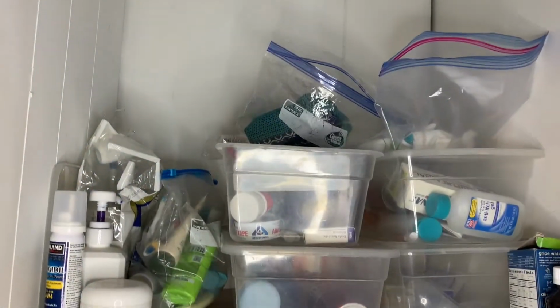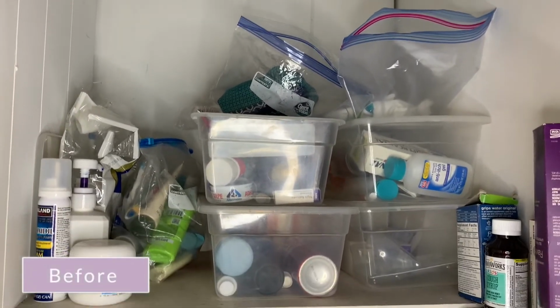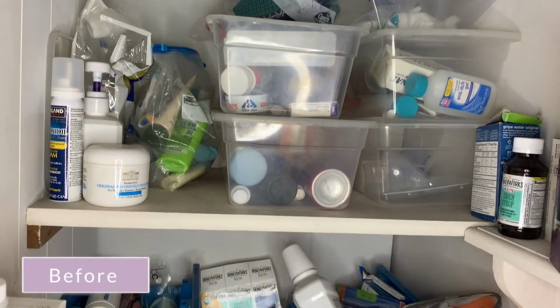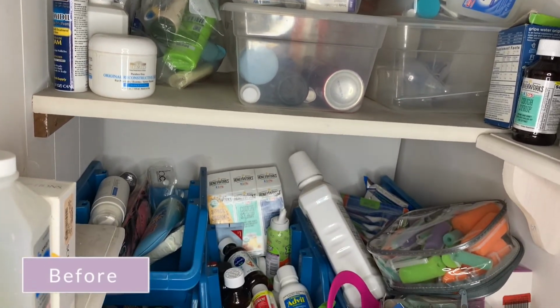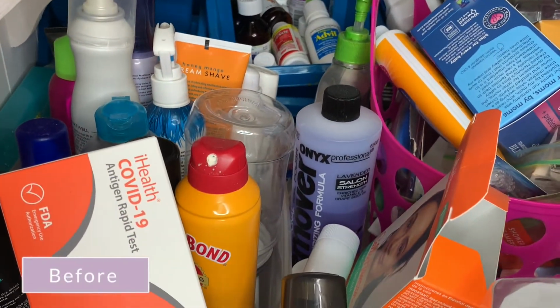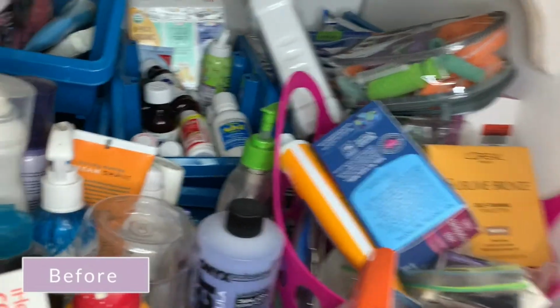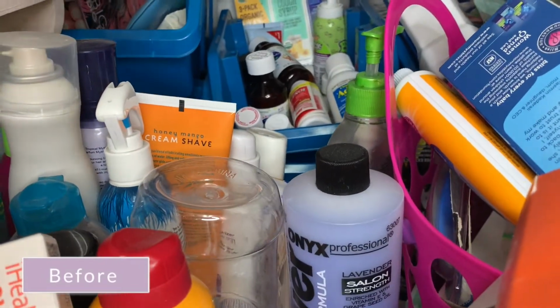This space was so unorganized and stressful before. I tried to have a system and it worked for a minute, but it wasn't working anymore, and I let it go. I didn't maintain it, and as our family grew and as we got new things, I didn't know where to place them.